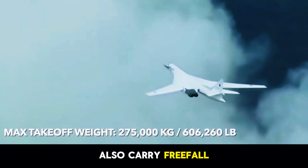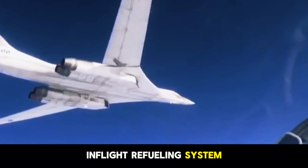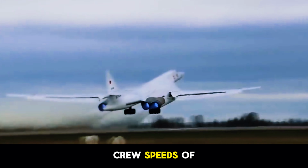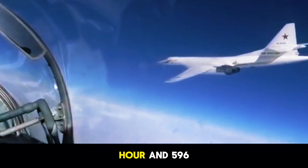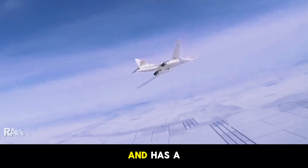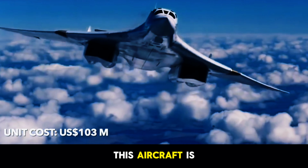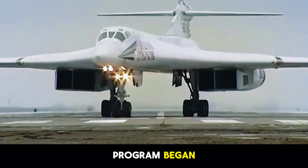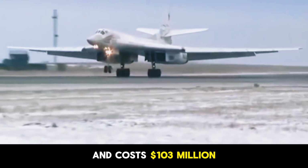This bomber can also carry free-fall bombs with a maximum weight of 40 tons in place of the missiles. It has an in-flight refueling system and is powered by 4 Kuznetsov NK-32 turbofan engines. The maximum and cruise speeds of the aircraft are 1,379 miles per hour, 2,220 kilometers per hour, and 596 miles per hour, 960 kilometers per hour, respectively, and it has a range of more than 9,000 miles, 14,500 kilometers. The cost of this aircraft is about $2.8 billion. The Tu-160M modernization program began with the first updated aircraft delivered in December 2014 and cost $103 million.